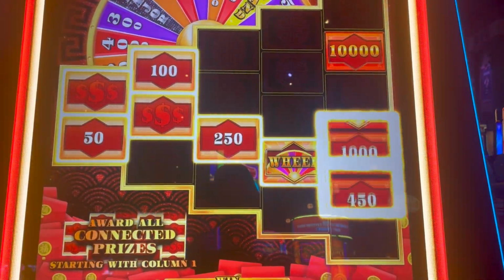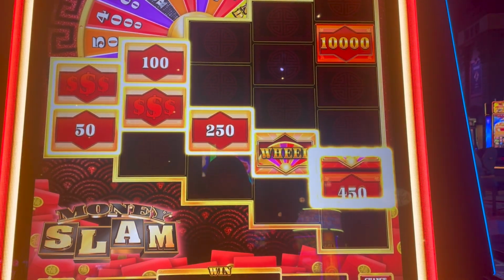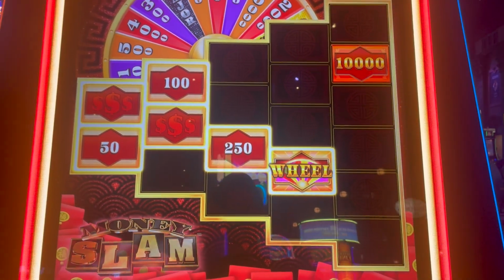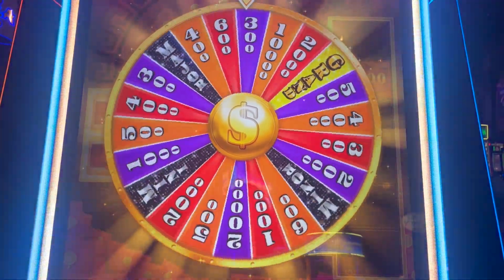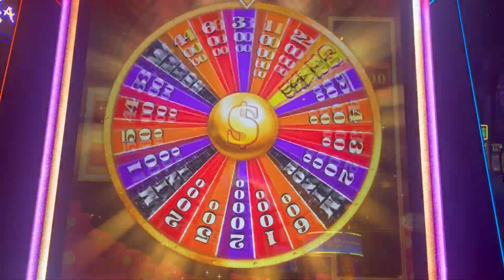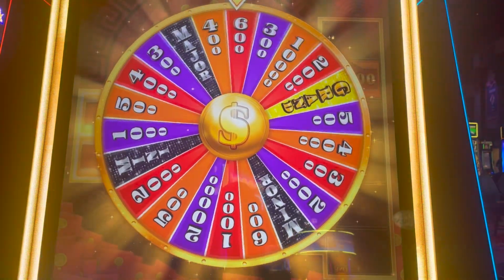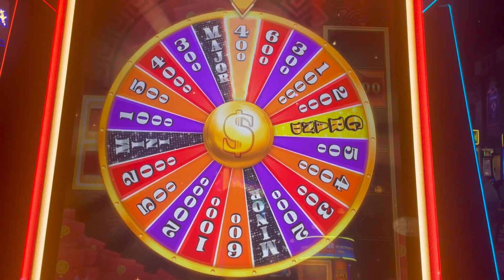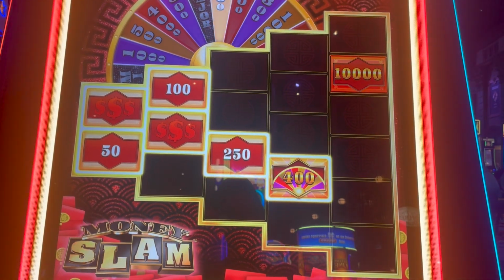Oh, we got a wheel. Let's get some free spins. Free spins. All right, let's see what the wheel gets us. Stop on that major. Major is at $1,100. That would have been great. But you know, nice little win.